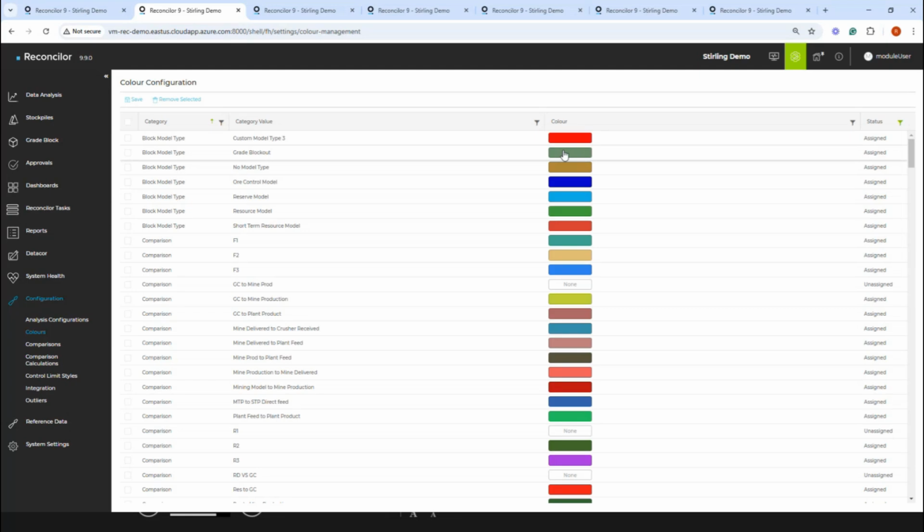Saying that, it is a global change of the color. Okay, so we don't want Rebecca choosing a different color for the grade blockout and me choosing a green. We don't want her reporting in red and me green. So it's a standardization of colors across the UI as well.